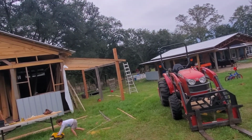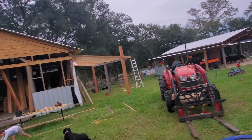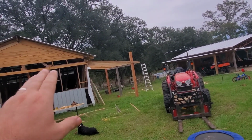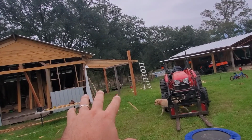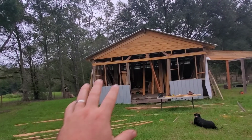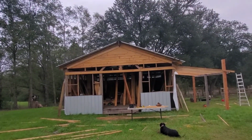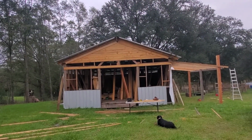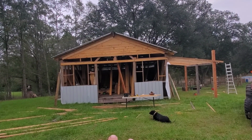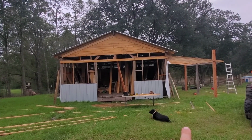The rafters themselves are 12 feet, or slightly less since they're pushed into the wall, and I'm going to be putting 12 foot 10 on that. I'll do the mirrored image on this side as well, but on the front side here, we're going to be doing 8 foot. So I'm going to have a concrete apron on the front, 6 foot out. I'll have 4 posts along the front here as well.